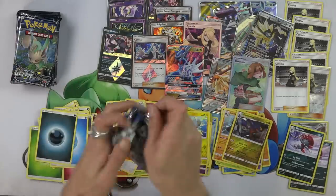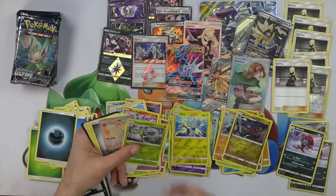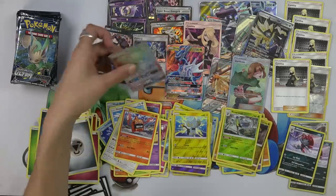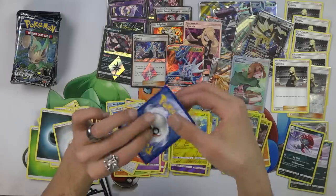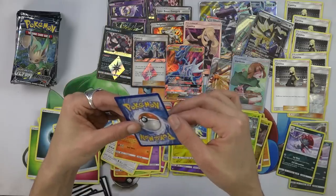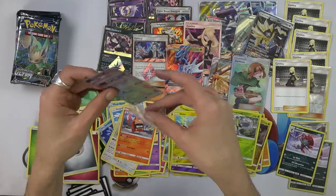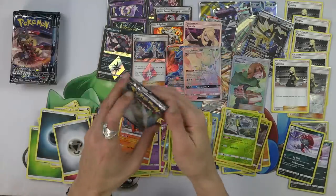Let's go boop, boop, boop, and boop. Okay, so we got only one Cynthia out of this. This box feels really light, doesn't it? Ah, there's a Glaceon Hyper Rare, Rainbow Rare. Complain and you shall receive. Ooh, that's beautiful. That's minty, perfect condition. Boop, right on down there.